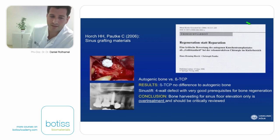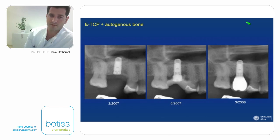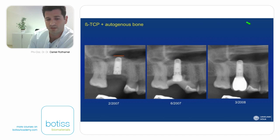because we still have a lot of doctors using hip grafts, using autogenous bone from intraoral sites for sinus floor elevations. For me, it was very interesting in this publication that they compared autogenous bone and beta-tricalcium phosphate, and they both show the same effect: it's not the most stable material. You can see in 2007 the bone is on top of the implant tip, and then over time the bone is resorbing. So it's not the case that the tip of the implant is inside the sinus cavity, but we're sometimes talking about short implants.